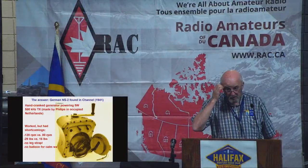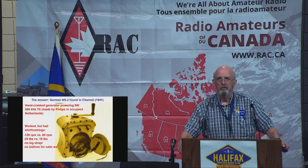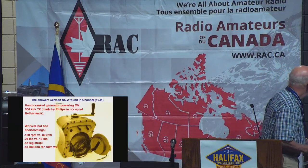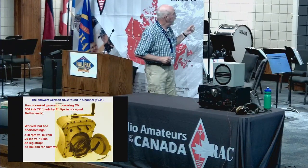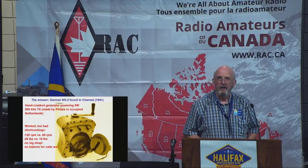In 1941, a British patrol boat was out in the channel looking for what it might find, and it spotted a little yellow raft. They got to it. It was a German raft, and it had this contraption in it. And this is called the NS2, the Notsender-2. And it was a hand-cranked generator, which put out 5 watts at 500 kilohertz, 600 meters.